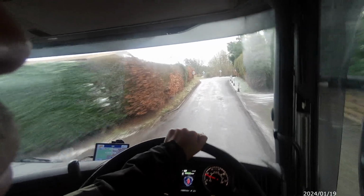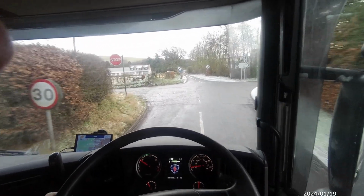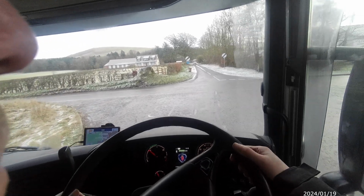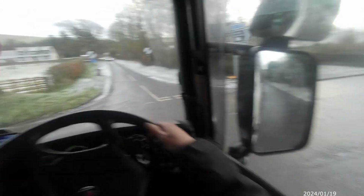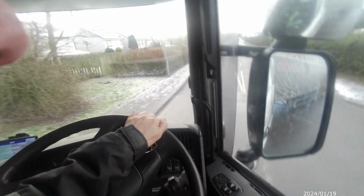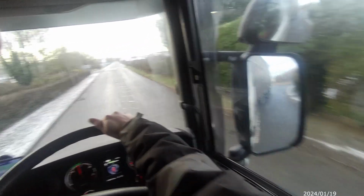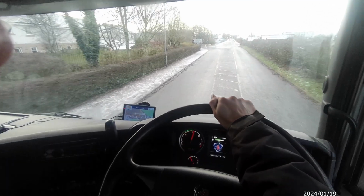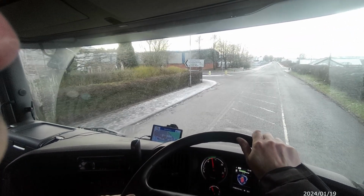Now here's where this truck's going to struggle, because it was spinning up really bad. Make sure I know what's coming. That's it, we're clear. You just keep that little roll on with this. It helps. It's when you come to an absolute dead stop, you don't like it. Not when you're on the slope like that.